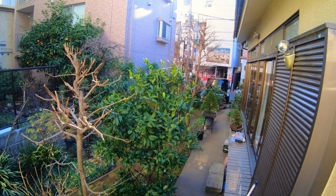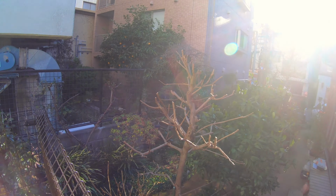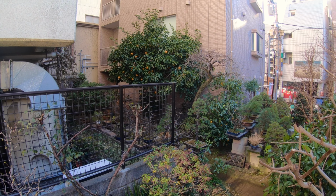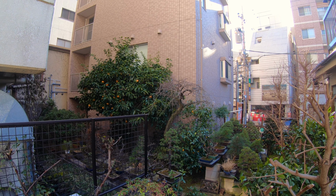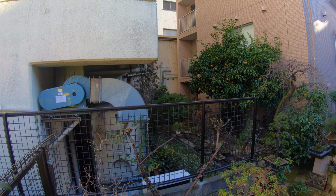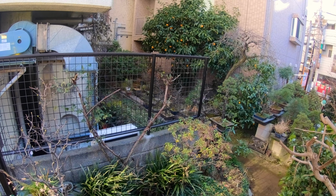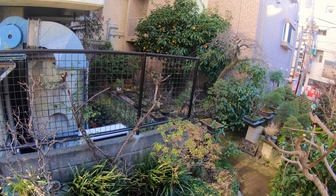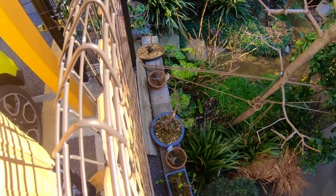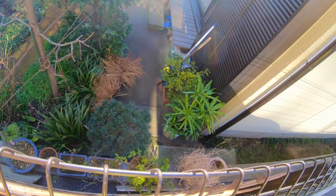Before we go, this is a garden next to where we parked. We've got some nice bonsai, some sakura, some pines. It's pretty dope, man. I can see the guy's got some bonsai pruned up. Awesome.